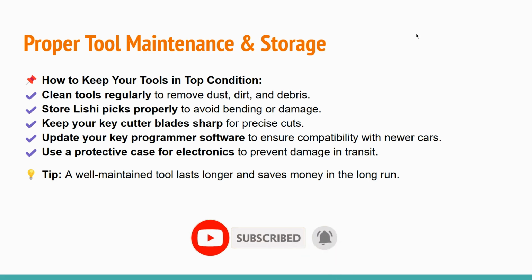So let's talk about the tool maintenance and storage. Always clean your tools regularly to remove all the swarf and everything that comes off of the key cutting machine. Store your Lishi picks correctly, because if they're just flying around in the back of your van, they're going to get bent and damaged and they won't work. Keep your key cutting blades sharp for precise cuts. You want to be regularly swapping out these key cutter blades for new ones to make sure you're getting a good cut. And update your key programmer software regularly. You can do this simply by connecting to the internet and that will download the updates. You could also recalibrate your machines as well, all very straightforward, and use a protective case.